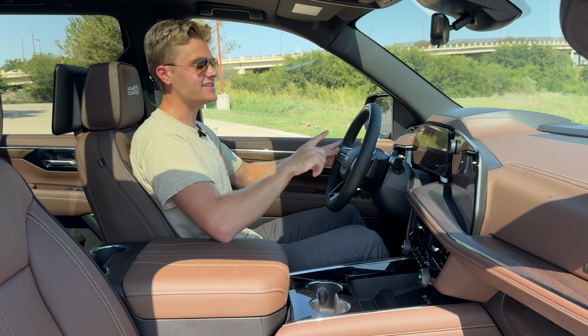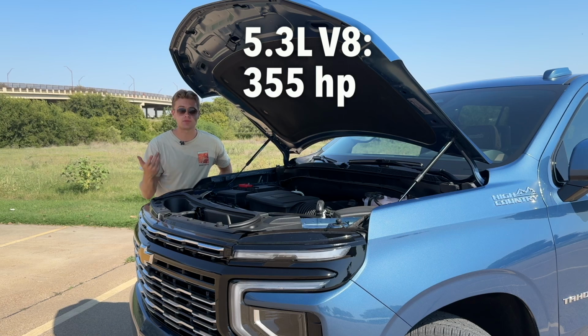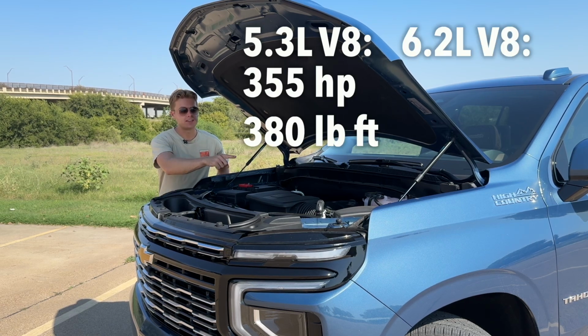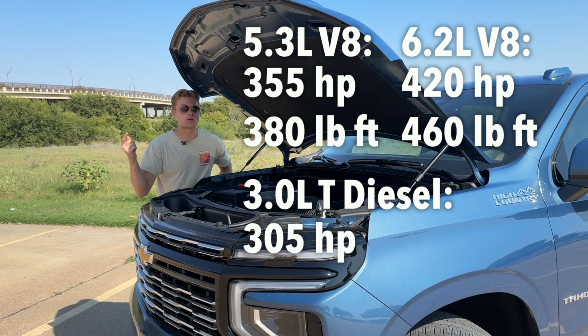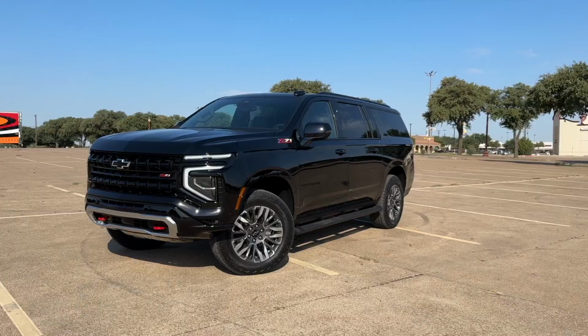Very usable, and I think the new look is great. Another notable attribute about this new Tahoe and Suburban is that the powertrains have remained the same. There are two old school naturally aspirated V8s, a 5.3 making 355 horsepower and 380 pound-feet of torque, and a 6.2 liter like you see here making 420 horsepower and 460 pound-feet of torque. There is also still a 3-liter turbo diesel on offer that now makes more power, 305 horsepower and 495 pound-feet of torque, and is available on the off-road oriented Z71 trim level.